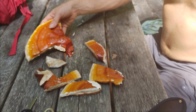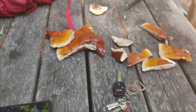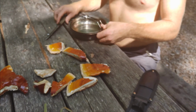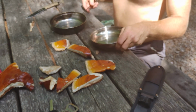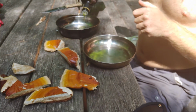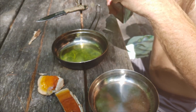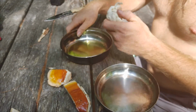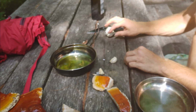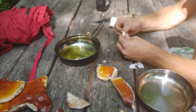Maybe we'll just save the rest of this for later. Save that for dinner in case we don't find these ones, in case we don't find the chanterelles. Yeah, it's like the final mushroom we haven't found. We can only fit so much in here anyway. Just a little in there. Make it taste real good. Some garlic too. Garlic, you just do a little bit like that.